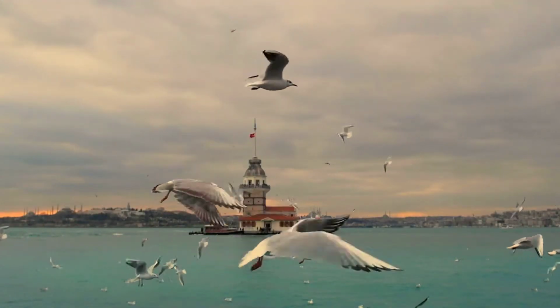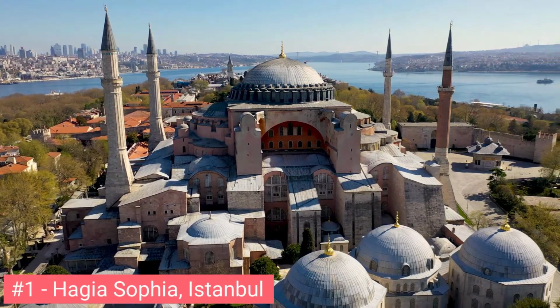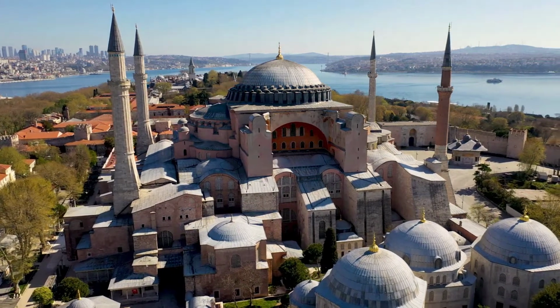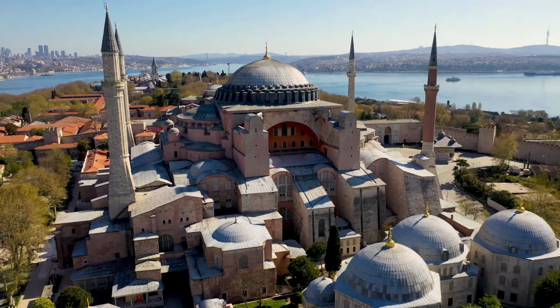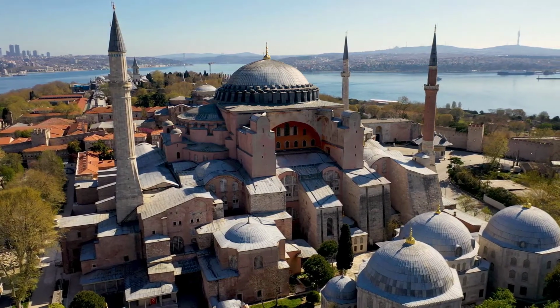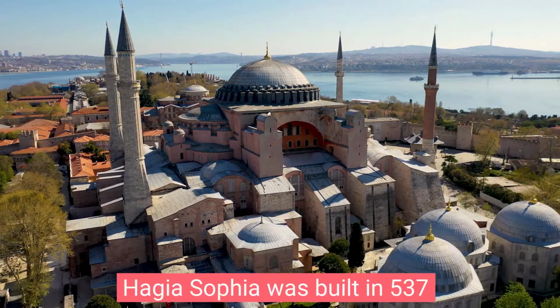Number 1. Hagia Sophia. Located in the Sultanahmet neighborhood, Hagia Sophia is a former church and museum, now a mosque. It is one of the world's greatest architectural works and accepted as the 8th wonder of the world. Experience the history in the Roman, Byzantine, and Ottoman empires. As it serves as a mosque now, entrance to Hagia Sophia is free of charge.